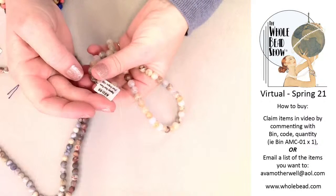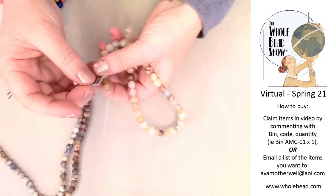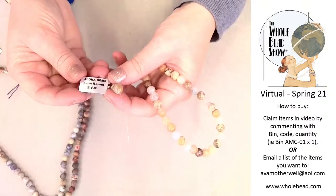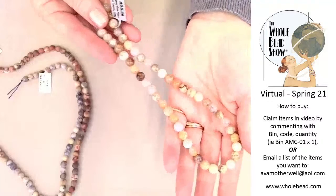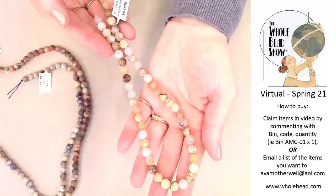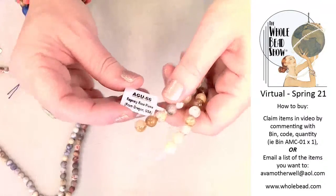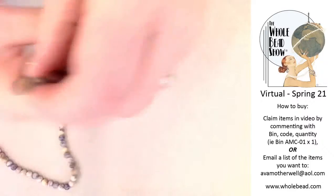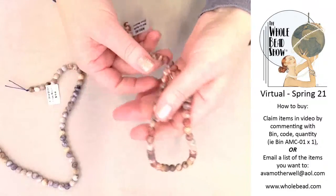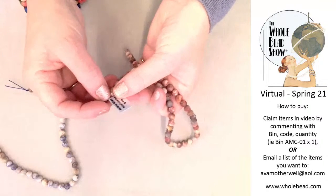AGU 66, Regency Rose Plum. It's from Oregon. 8mm round, $18. Okay, last 2 strands of the 8mm rounds, and then we're going to move on to some pearls.